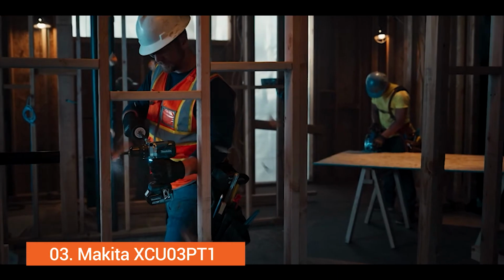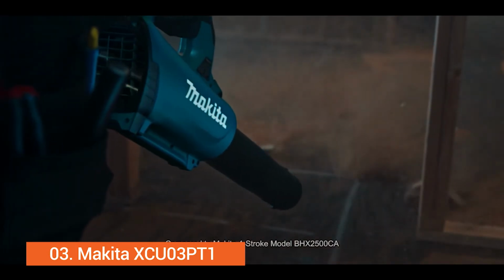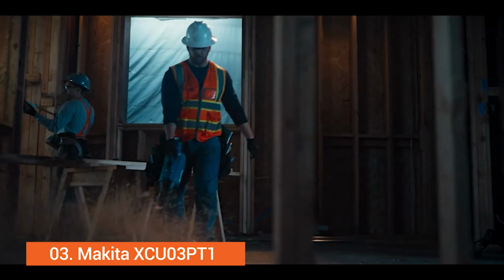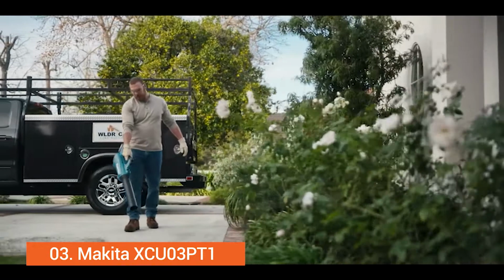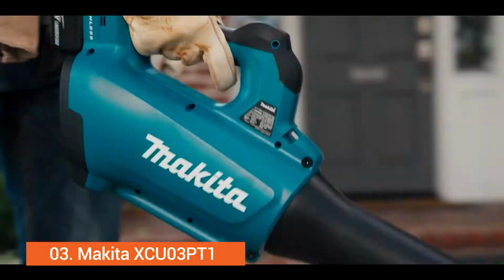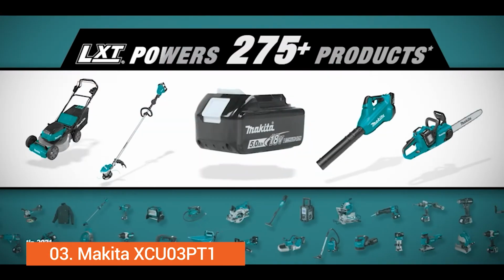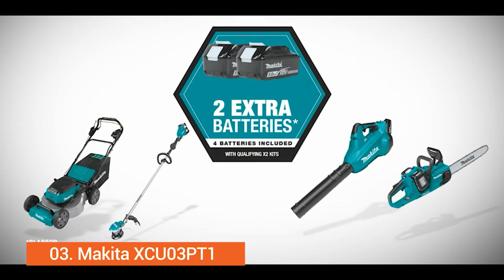Experience the world's largest compatible cordless system. Makita's LXT batteries take you from power tools to outdoor power equipment. The blower delivers power comparable to a 24cc gas model. From the job site to your home, reach speeds of 116 miles per hour. Use Makita's cordless products anytime, anywhere. One system, endless possibilities. Now get 2 extra free batteries.